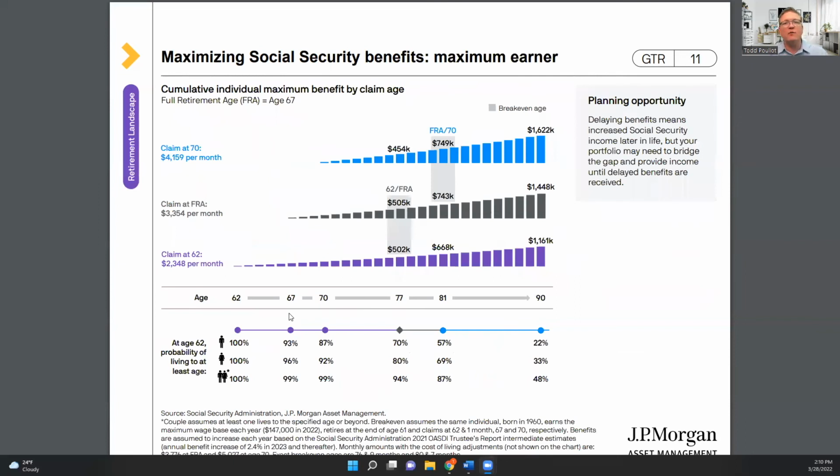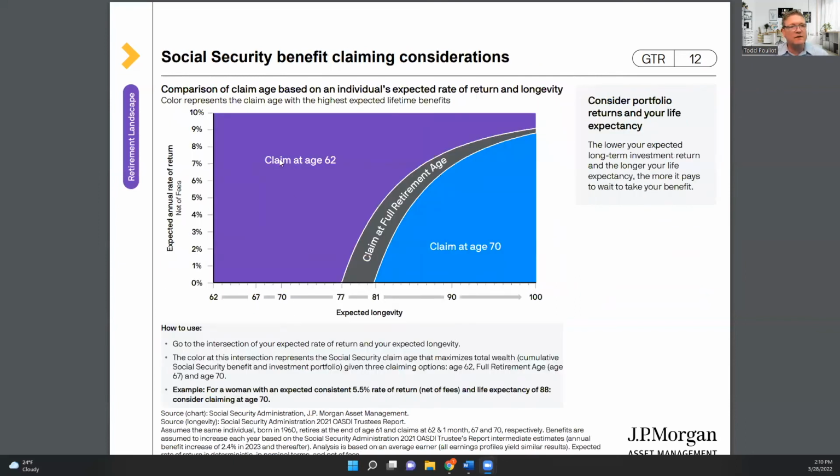So I'm going to flip all the way down to slide number 12 here. Claiming age based on an individual's expected rate of return and longevity. Well, we have a 0 to 10%. I know there's years that are outside of those, but what's the average future expectation? Don't expect to go after 10% each and every year. I will tell you, if that's your expectation, you're probably living very dangerously.